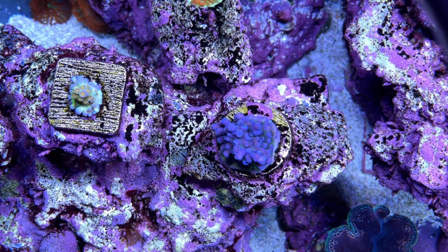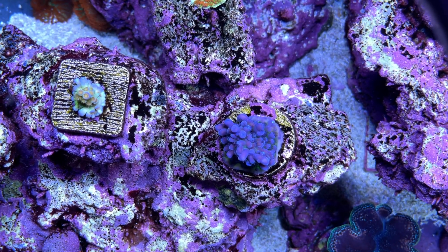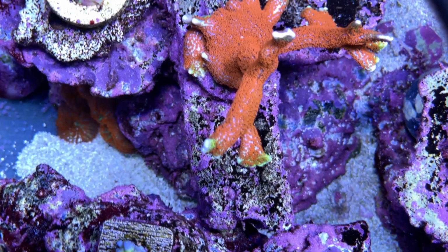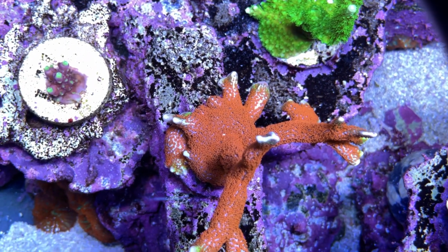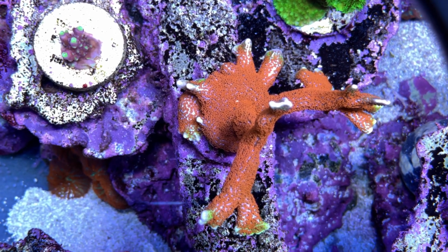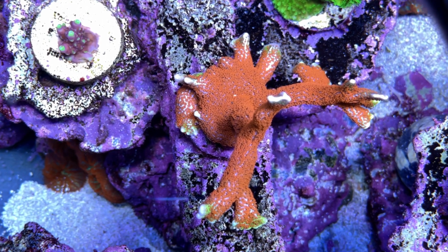Cali Tort, very vibrant blue. And then the colony up top is the bubblegum Digi. This is defying the laws of physics. The more I frag it, the faster it grows.